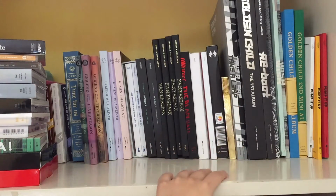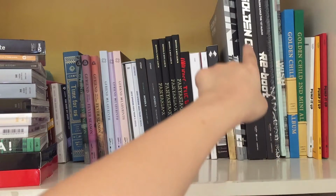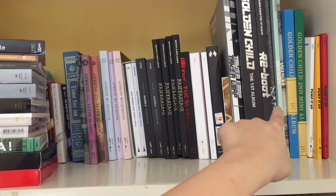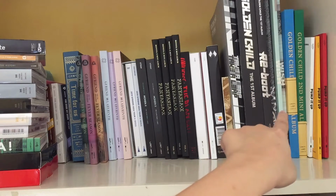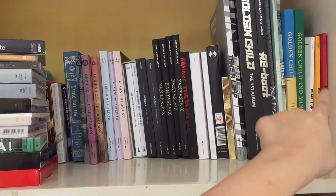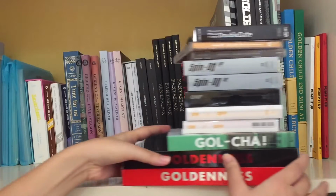And then we have my Golden Child collection. So we have Take a Leap, the deluxe version of Reboot, Without You, which is the Reboot repack, and then Wish over here, then Miracle, the second mini album, and we have Pump It Up, their latest album.